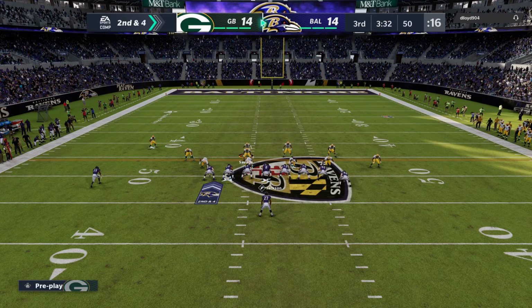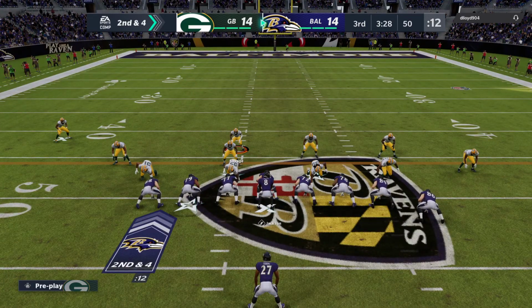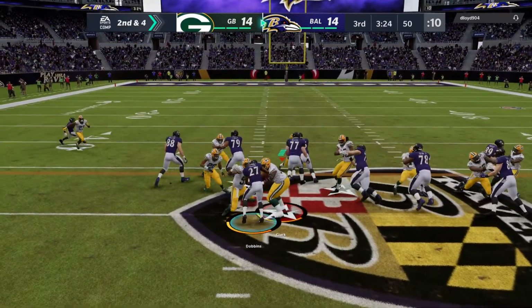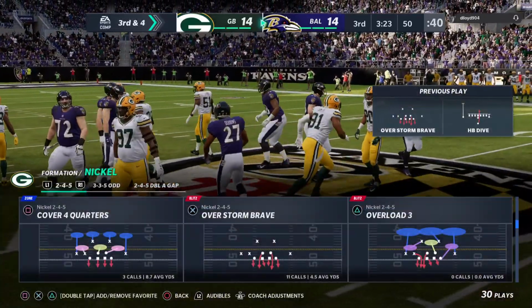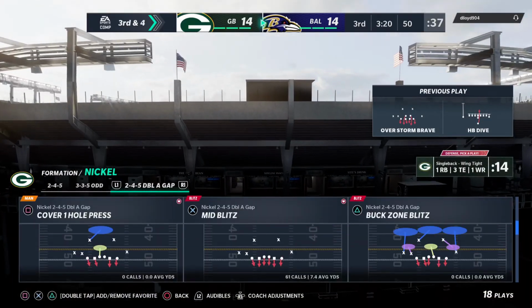Here's 2nd and 4. Another run here with Dobbins. And this time he's not going anywhere. They'll get him down right at the line of scrimmage. No gain on the play that time, and they'll look to convert on what will be a 3rd and 4.